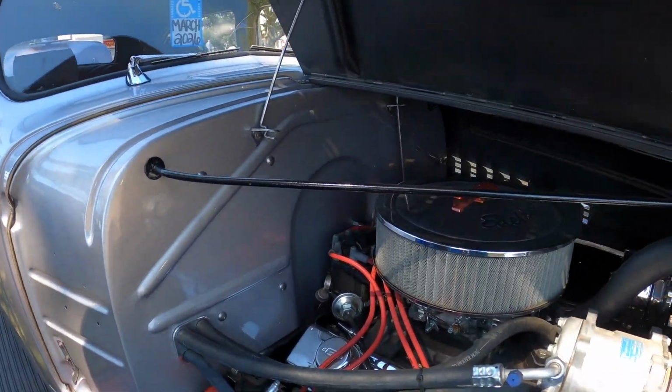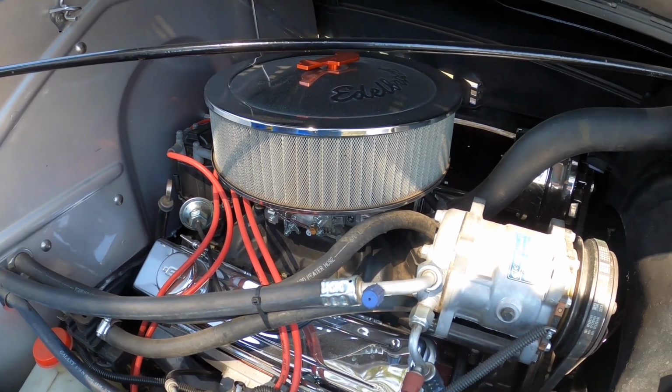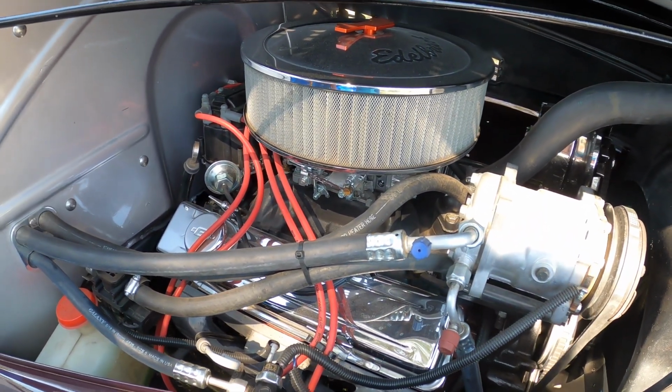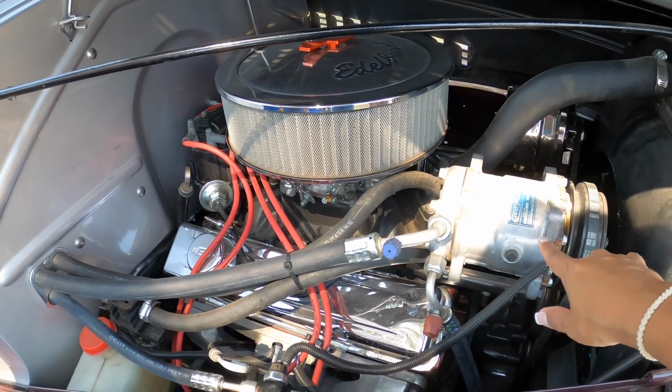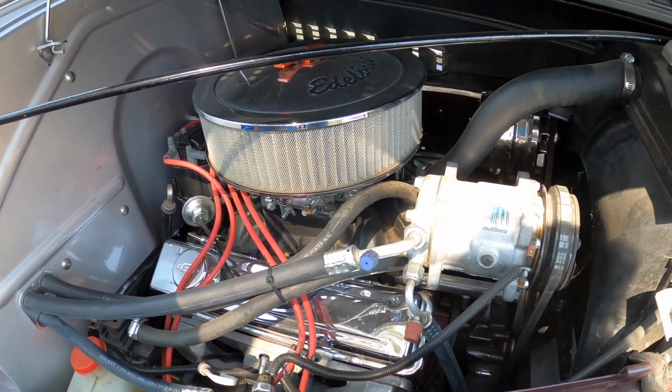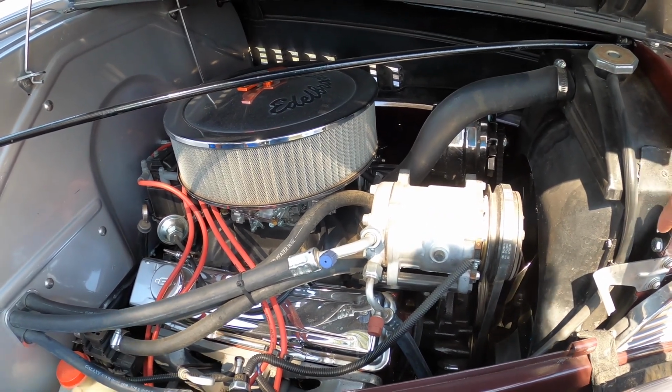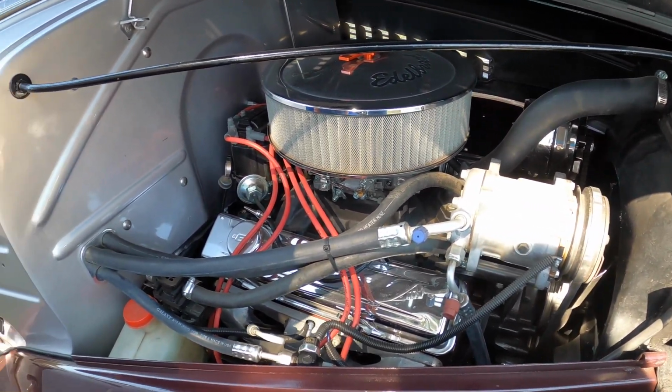Okay. And that's a stock crate 350 with the vintage air conditioning. Is this the vintage air conditioning? That's the compressor for it, yes. And that's a Walker radiator. The radiator, okay.